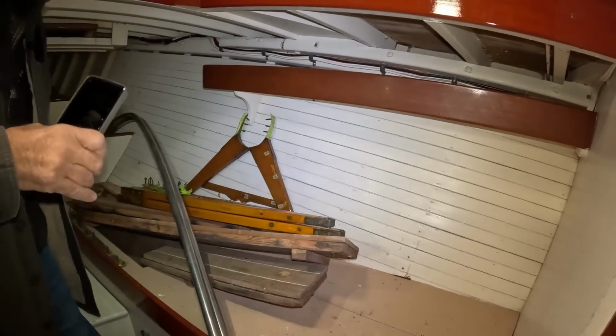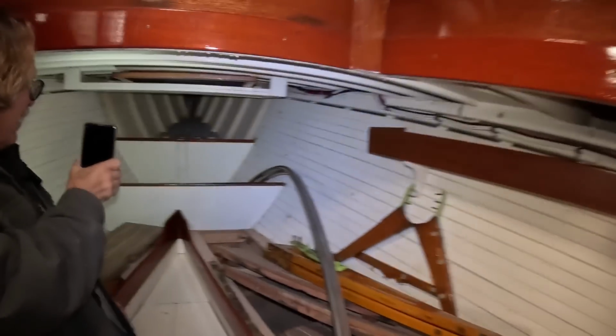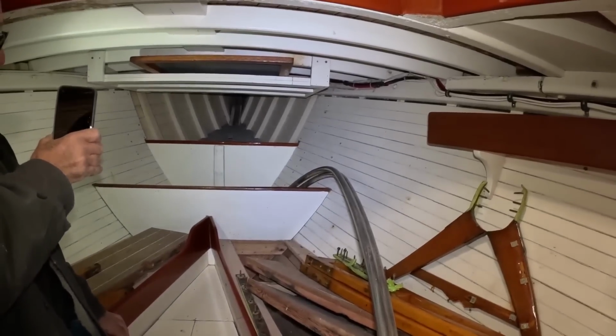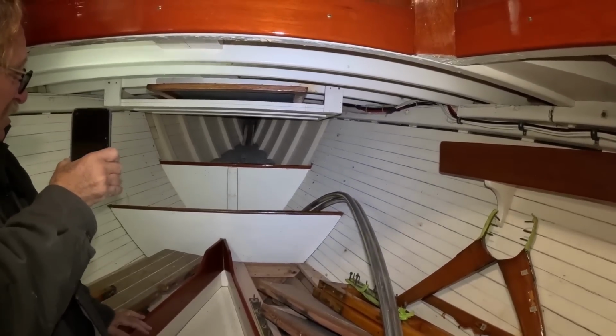And the forepeak with 2 more berths. There's upper and lower spreaders, and here's the jumper stay spreader for the forward side of the mast. Screws still in it, ready to go back on. And then we're looking up into the forepeak here. This is a boat that just goes on forever. You could almost put a second berth there, but that's your chain locker. Almost a pipe berth up in there.